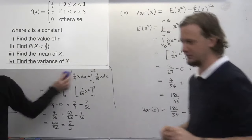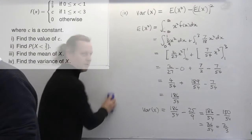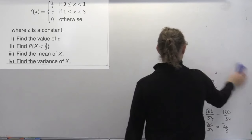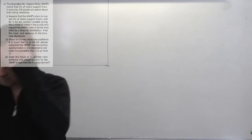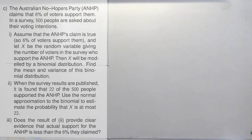But I will finish off with the last two questions, which are again probability questions. Do you want to go and change the slide?